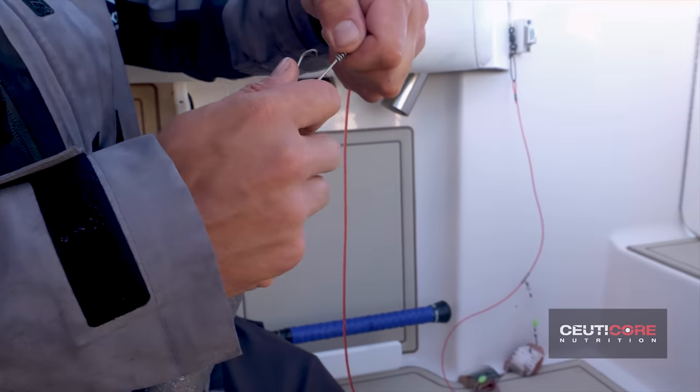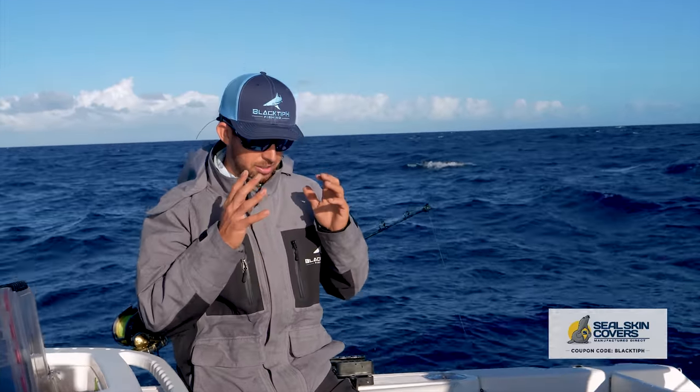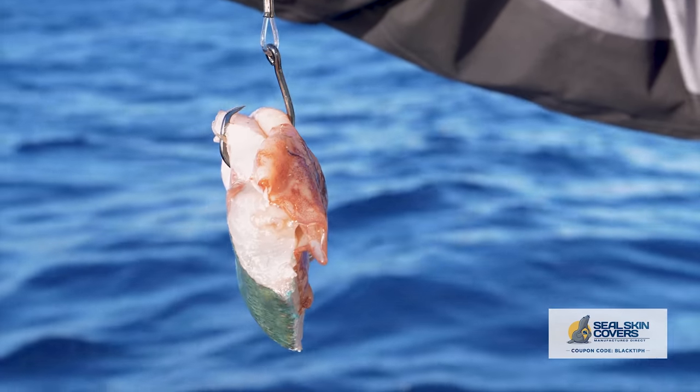We're gonna start off today deep dropping. The outgoing tide's a little later and the wahoo really bite good on the outgoing tide. So we're gonna try to get some queen snappers, some yelloweyes. We're in 800 feet of water. We're gonna drop down this rig. We got squid and barracuda on it and see if we can catch any.